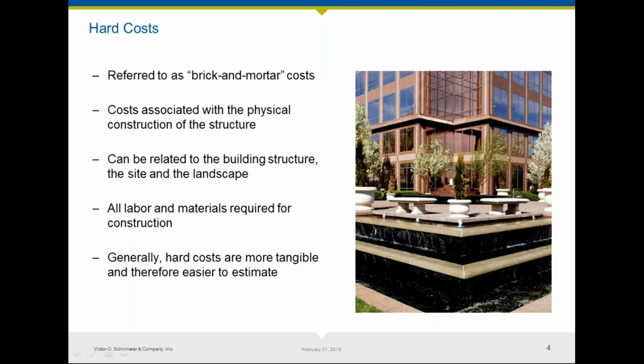So let's take a look at what we're talking about. What constitutes completed value? First of all, the hard costs. Brick and mortar cost is actually the materials associated with the physical structure: concrete, steel, lumber, frame, the electrical, the plumbing. All of that is the hard costs. It does include the landscaping. We get asked that question a lot. It probably includes the rough plumbing that is on the job site.